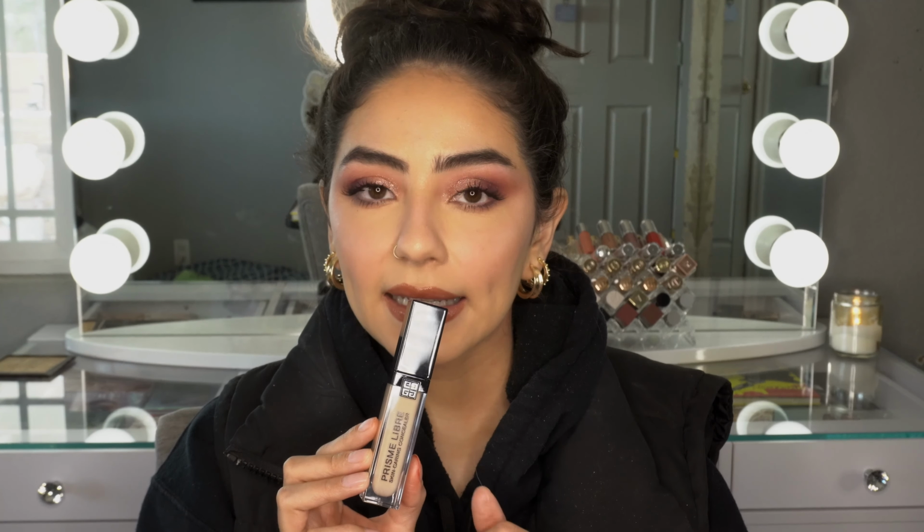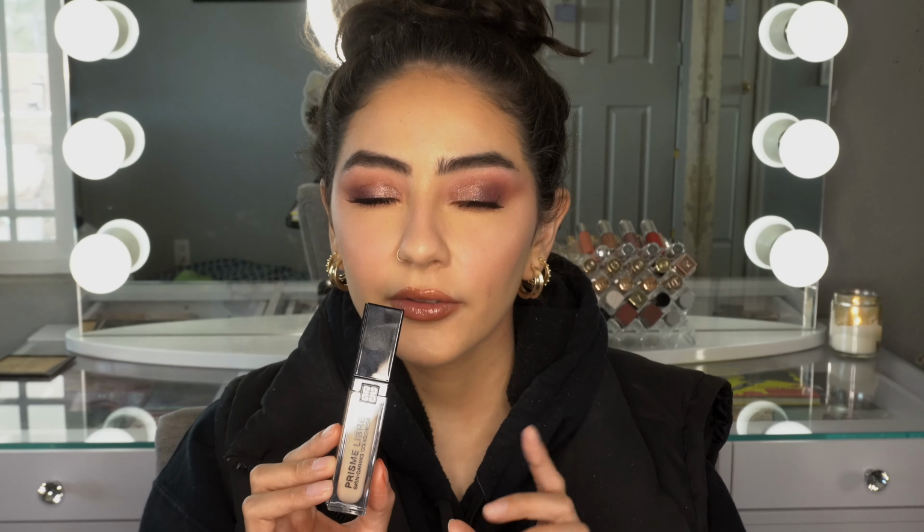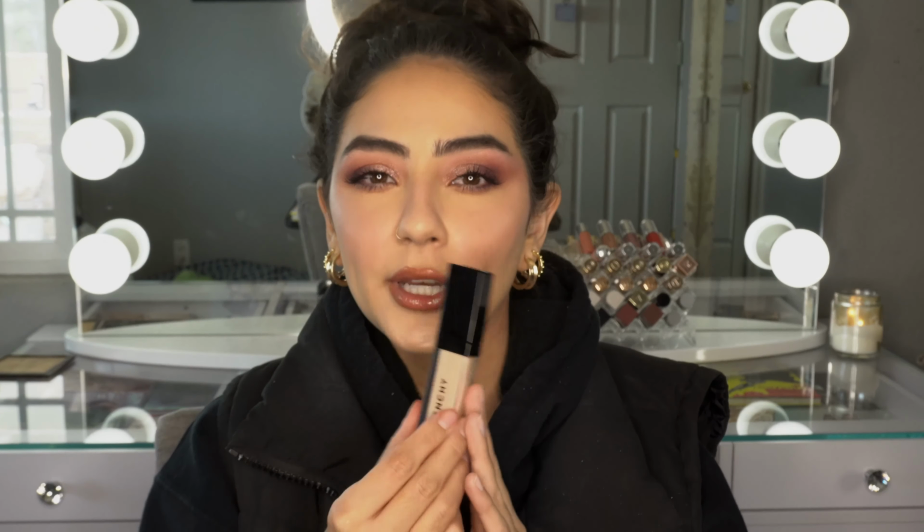I also do have the Prism Libre Skin Caring Concealer. Now this one's a little bit thicker, but it does have a medium coverage, and it's more of a hydrating formula. It's super gorgeous under your eyes. If you're looking for a higher end concealer, I definitely recommend you check this one out. I fell in love with it.